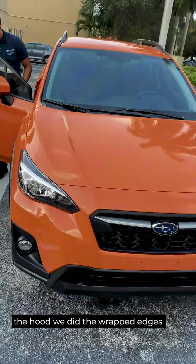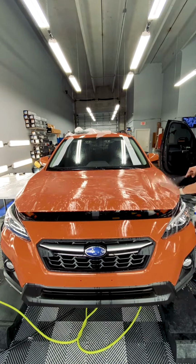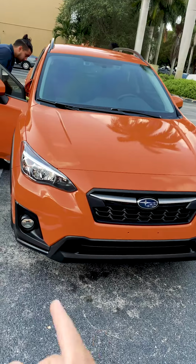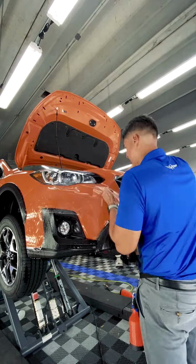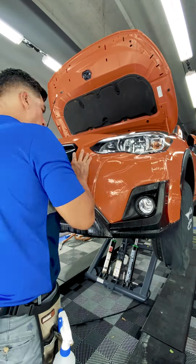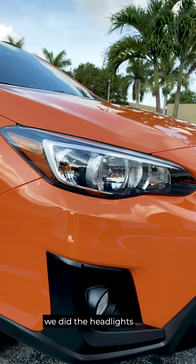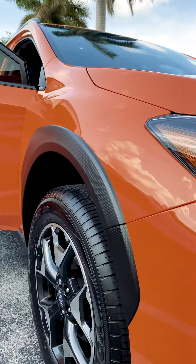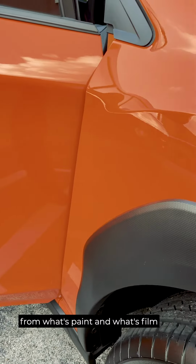The hood, we did the wrapped edges underneath, so everything is wrapped underneath. Bumper. We applied ceramic coating on the trim. We did the headlights, mirrors, fenders again. Again, you can't really tell the difference between what's paint and what's film.